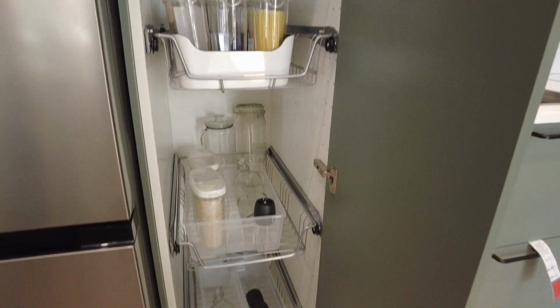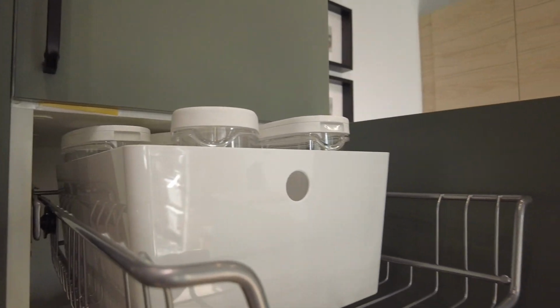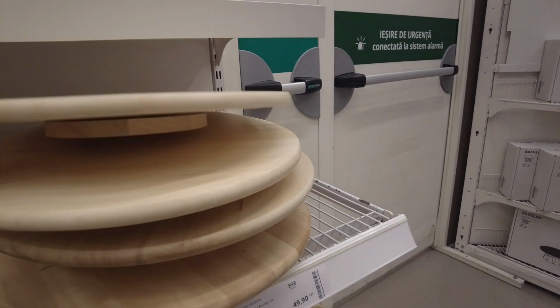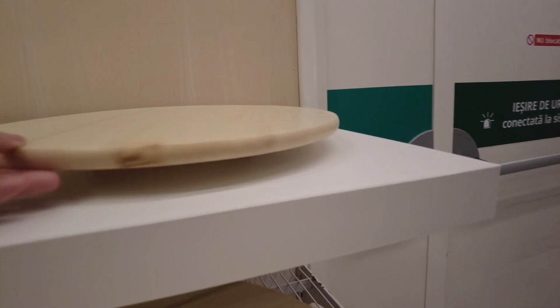I wanted some type of drawers like these ones, but they are too long and won't fit. The best alternatives I found are the Lazy Susans. These are a game changer. I don't need to say more, there are so many uses.